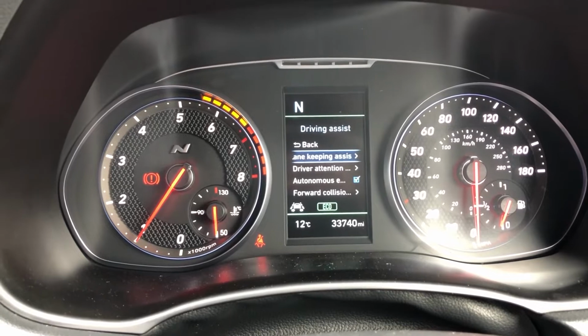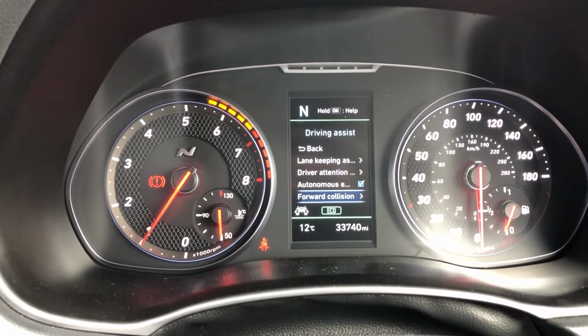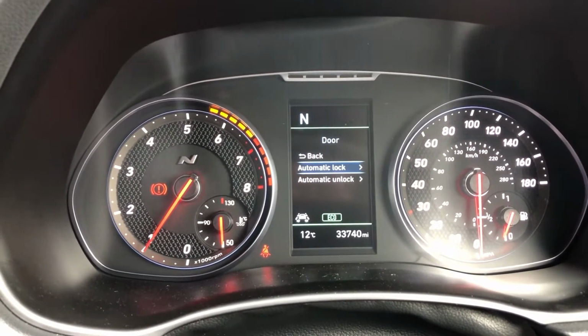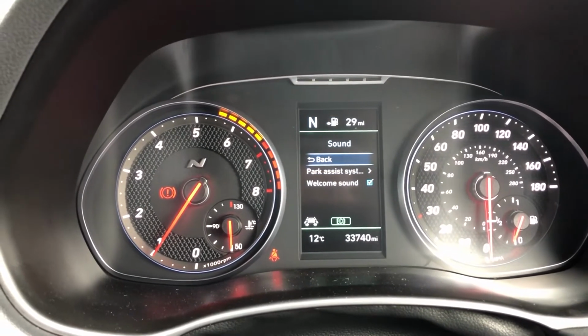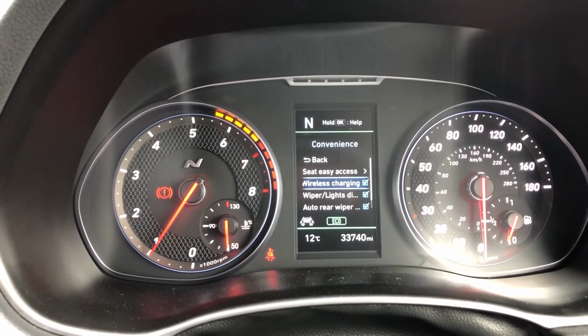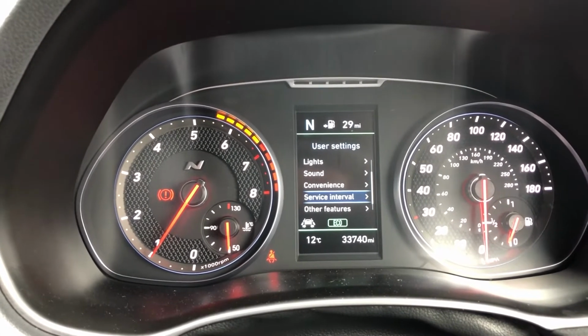Driving assist, you click on there, lane keep, attention assist, AEB, autonomous emergency brake, collision avoidance and warning. If you go on the doors, you've got automatic door unlock and automatic lock. You've got your one-touch turn signal, headlamp delay, welcome light, park assist system. You've got a lovely welcoming sound, convenience features, wireless charging, wipers, shift recommendation, service interval as well.